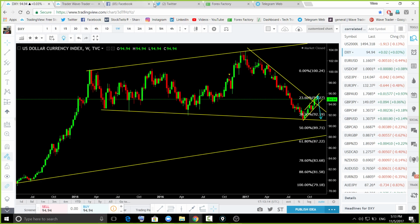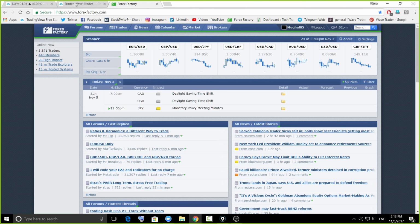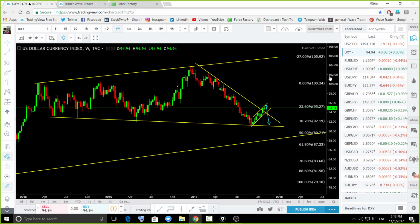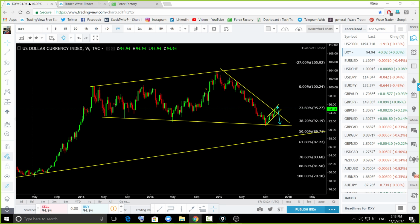Okay, so on DXY, if you remember, the bigger picture, the weekly picture. Let me close that, maybe because of these we are having some issues. So the weekly picture you can see over there, similar to the previous week. We are in that corrective wave. So what we are looking for is this corrective wave to give us another move to the downside, back to that bottom.